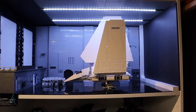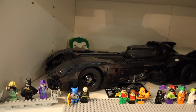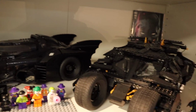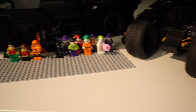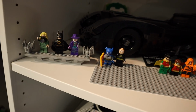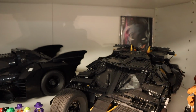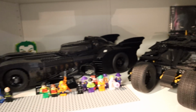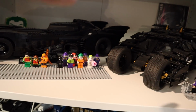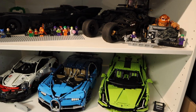All right, from here we go down a shelf and we've got some Batman stuff. So we got the 89 Batmobile, we have the tumbler, some of the minifigs, and I'll build all that up. I've got a whole bunch of minifigs put away that I haven't gotten around to doing. But I'm going to build this into a garage, so it's almost going to be like Batman's garage. I'm going to have the figs go around the outside, and then I'm going to have probably a red light or a kind of cool light in there, or a dark blue or something.